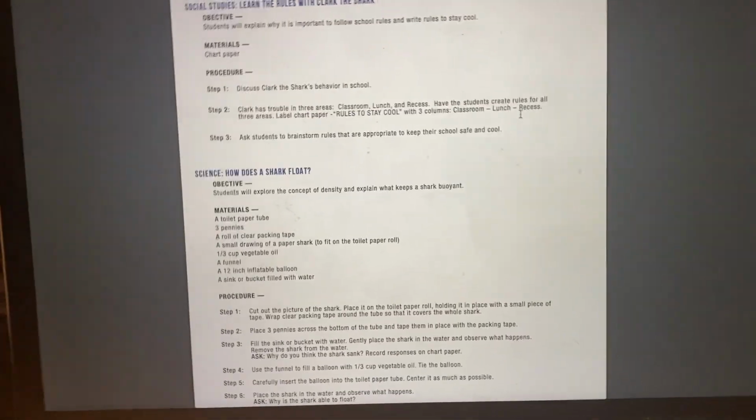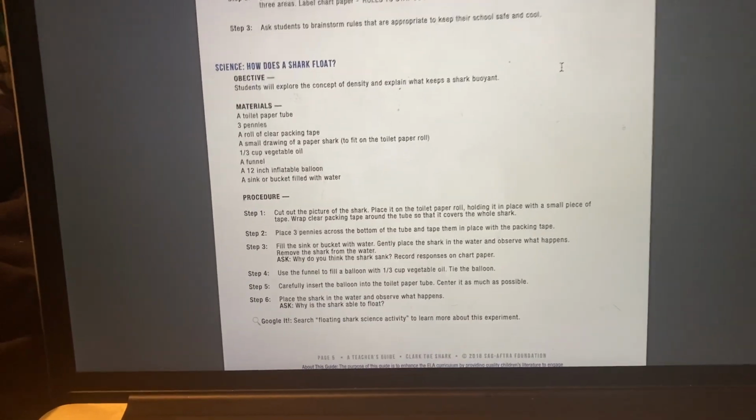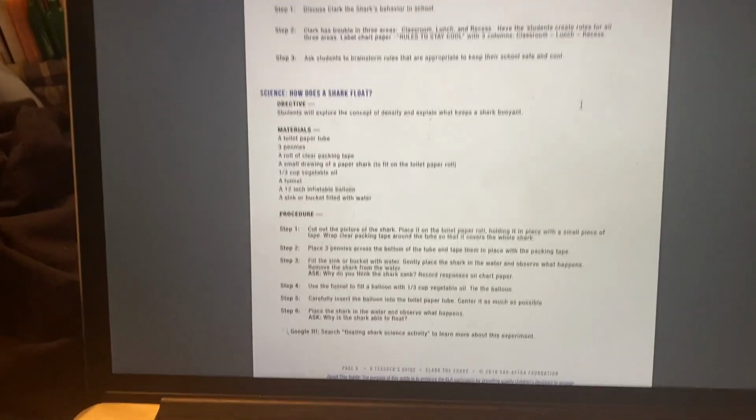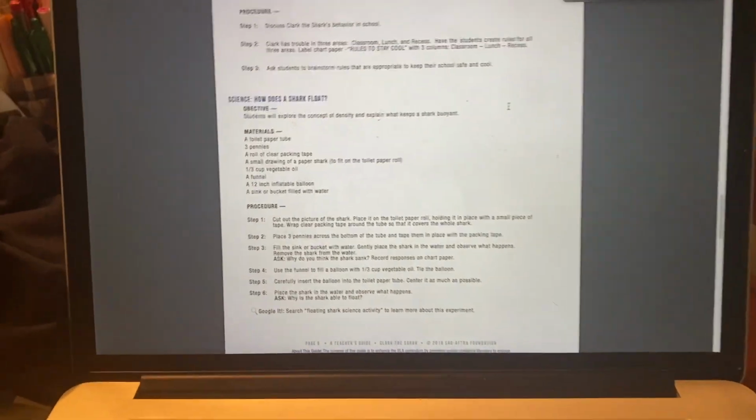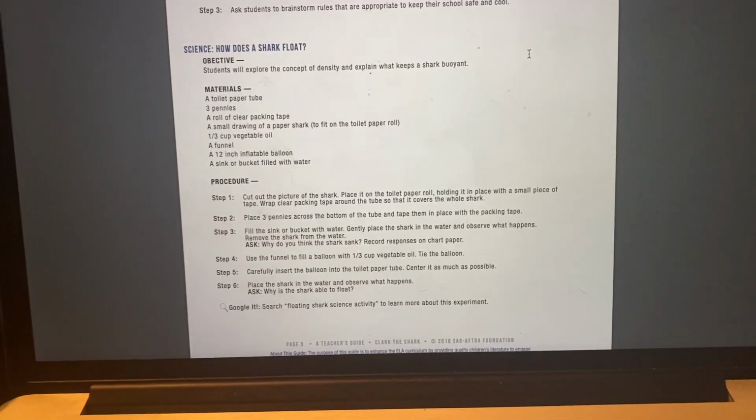Again, just brainstorming off the top of my head, but then it also gives you a science activity of how does a shark float. So this would just be making something float in the water. And I always love doing activities with my kids. I'll insert some pictures later. Obviously their faces can't be in it, but I'll show you some different activities I did.